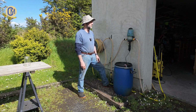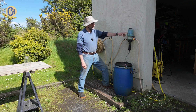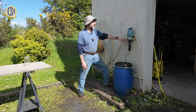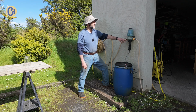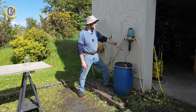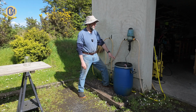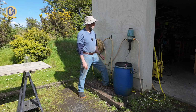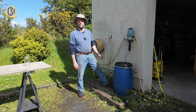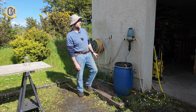And the way it works is basically the water comes in here, fills up a chamber until it gets to a certain point, and then it releases, and you'll hear it clicking, and as it releases, or as it's filling or as it's releasing, it's sucking up a measure of what's in the barrel. So I'll just show you what's on the other side of this and my pipe work system, and then you can see it in operation.